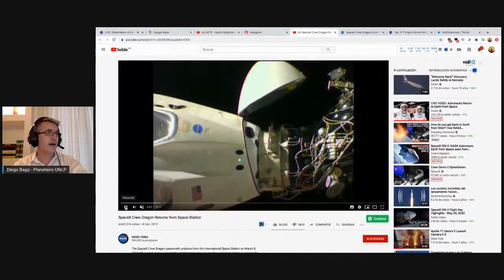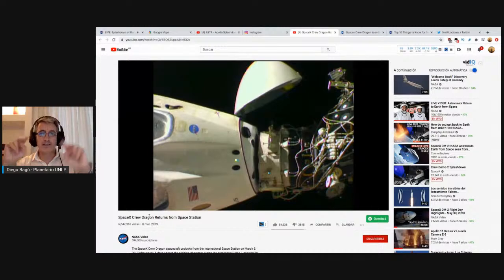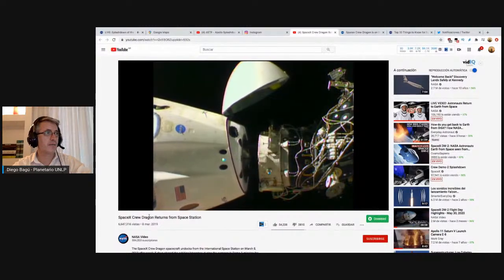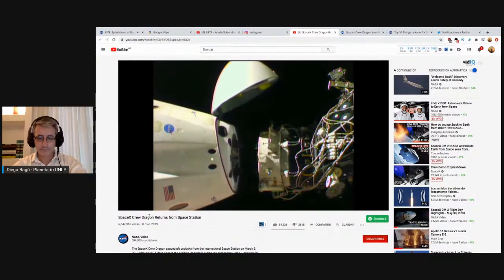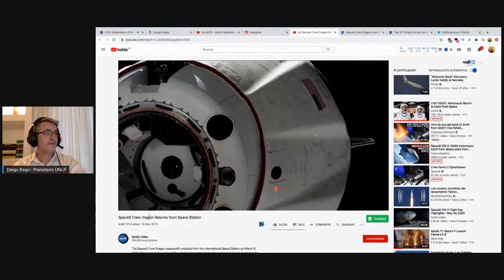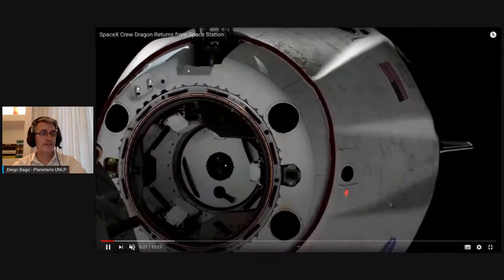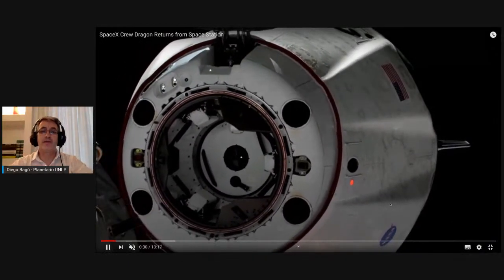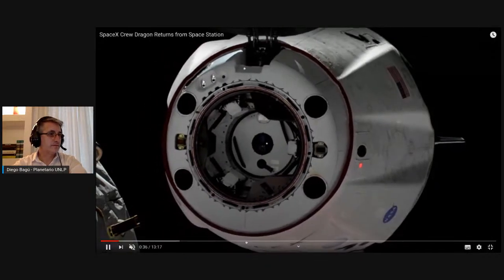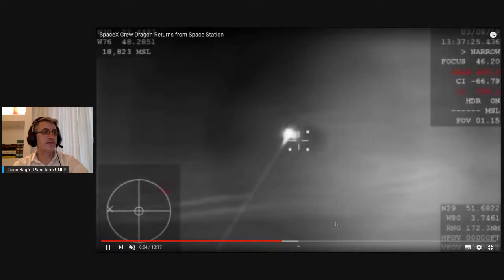Esto fue el desacople de la primer Dragon tripulada, entre comillas, aunque no llevaba tripulación, llevaba un maniquí que fue hace un año, simplemente para la prueba. Ese fue el desacople de la Estación Espacial Internacional de la misión Demo 1. Hace un año. La misión Demo 2 es esta, la primera vez que tiene personas en su interior, que tiene tripulantes. Vamos a adelantar el video. Acá estaba en pleno descenso, esto es lo que vamos a ver hoy.